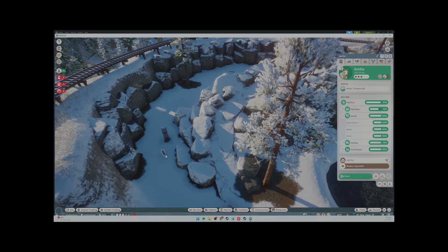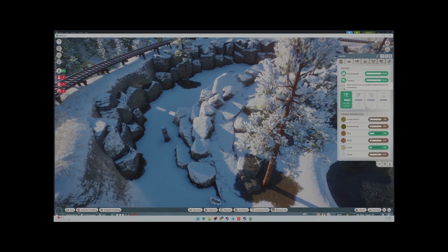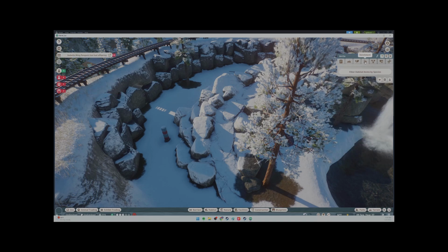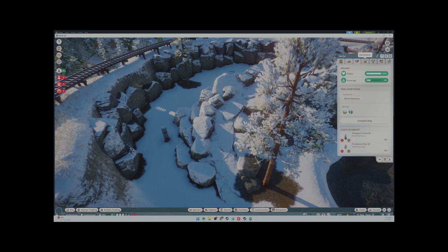So what we want to do is just make sure that overall things look good for the habitat. I never know when I download a habitat how well the designer did. Sometimes there's really good ones and sometimes not so good ones. So this one looks great, enough space, and looks fine for all the material. Environment's good. Plants are good. No plants that don't belong. Enrichment, I don't think there is any enrichment. So I want to look into that and see.